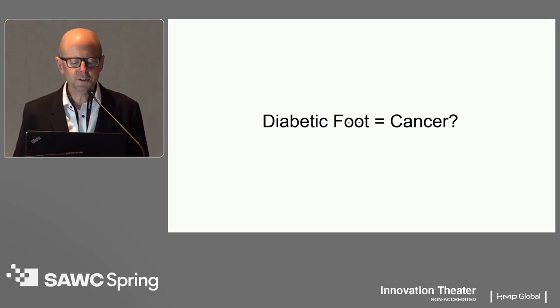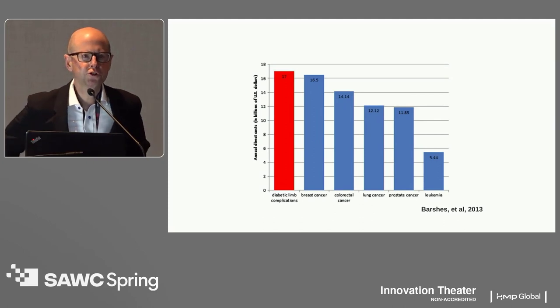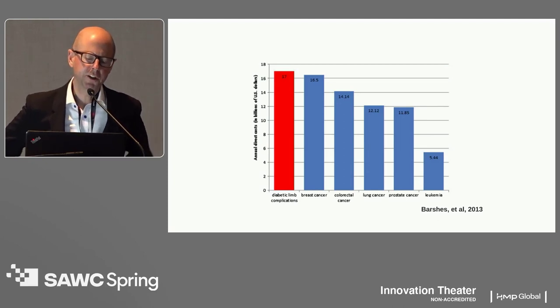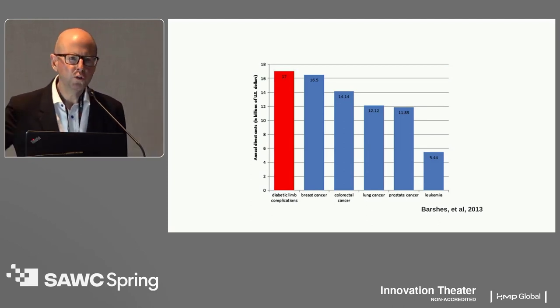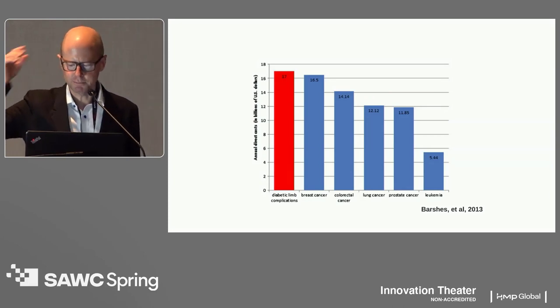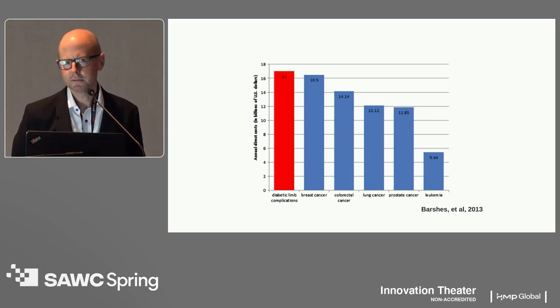It's not fair to compare one terrible thing to another, but let's do it, just as an academic exercise, and look at these data. I left them in because they're super conservative. This is from work we did almost 10 years ago, and the numbers are much bigger now, but this hasn't changed. Diabetic foot complications, just diabetic foot, not the other wounds that you're seeing at this great meeting, are more expensive than the 5 most expensive cancers in the United States.